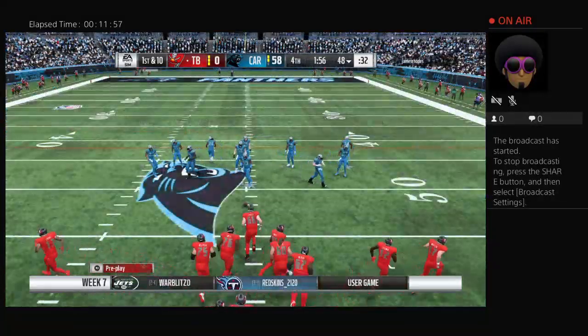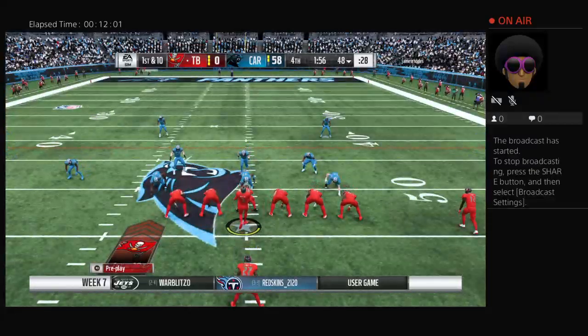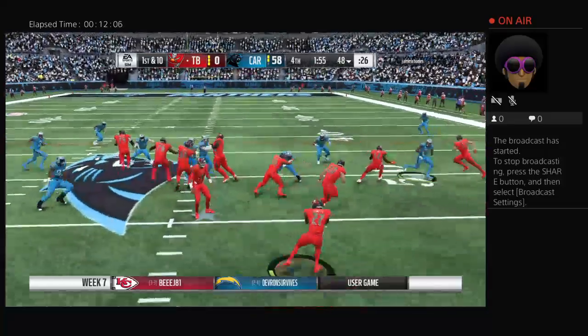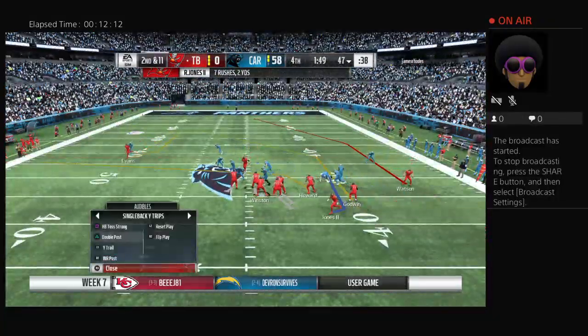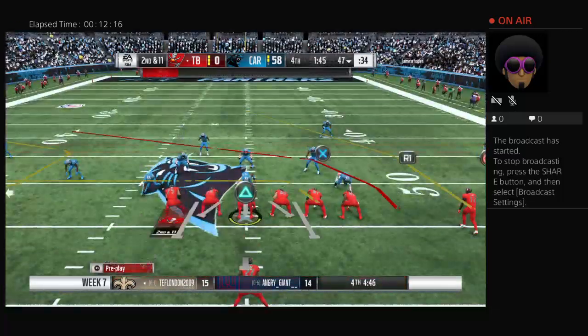Good starting field position for them here as they come up 1st and 10. Watch that tight end, tight end's right. Ready. Blue right. They'll start the drive with a carry by Jones, and he'll lose yardage here. Back at the 47. It's a loss of a yard there, and now 2nd down.